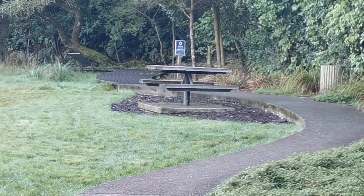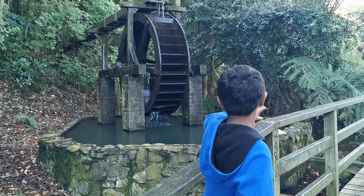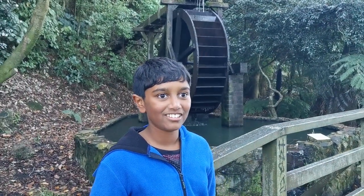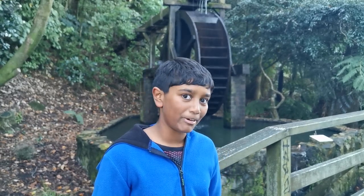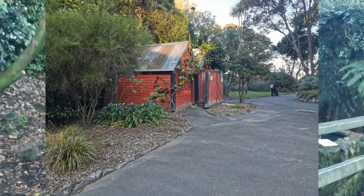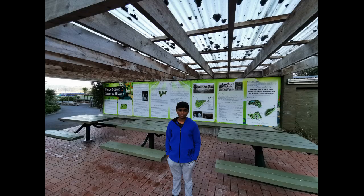Well, as you can see here, it's like a whole water wheel. And this was built by the main name of the park, that's called Percy Scenic Reserve. It was made by Joseph Percy in 1869. At the entrance, there are toilets, and they were well kept and clean. Don't forget to read the history at the start of the Percy Scenic Reserve.